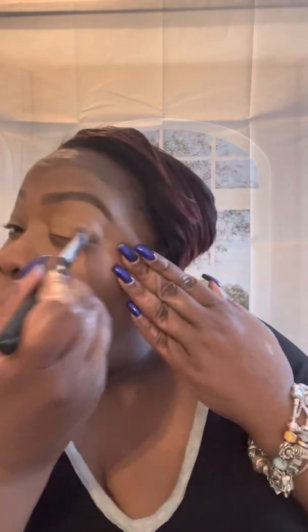Now, it's a difference when using concealer just to cancel out darkness. When I was talking about using concealer, I'm not trying to highlight and contour up under a powder. Honey, I ain't got time for that. I just want to put something on and go. And then this eye, I have to be careful because it'll start tearing on me. And my tears don't go down, they go up and around. So I have to be a little bit more delicate with this one.